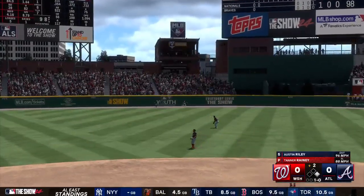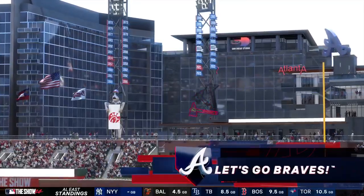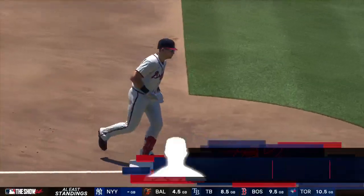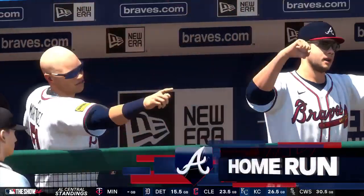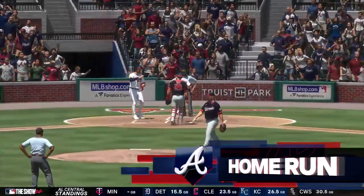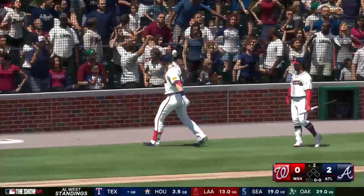It's a bomb. That'll fire up the dugout. His 57th homer of the season. Just like that, they move in front. It's 2-0. Chris, he's homered in back-to-back games now. Yep, seeing the ball well, and he's got his timing locked in. He's looking pretty dangerous at the dish right now.